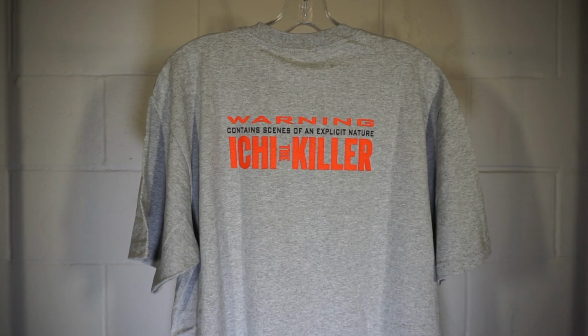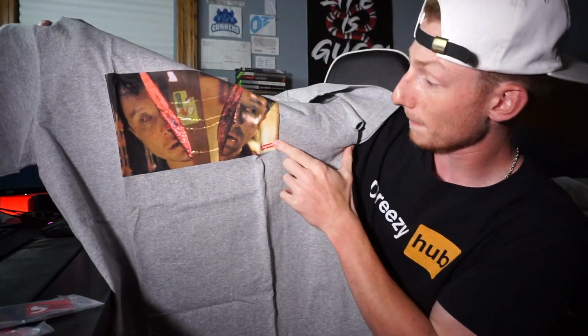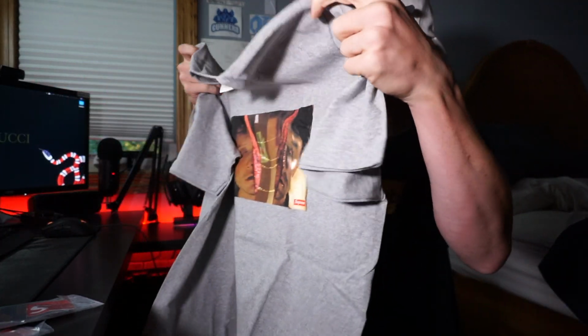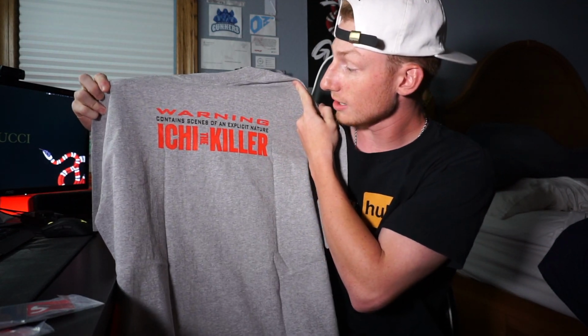And then we've got the beautiful split t-shirt, which a lot of people ask me why I'm selling, and I'm gonna be honest with you, it's not really my style. It is a super sick t-shirt. Oh, I forgot it had something on the back. As you can see, it's got that little Supreme box logo down there, and then it's got the face split in half, and then on the back, it's got a warning: contains scenes of an explicit nature.